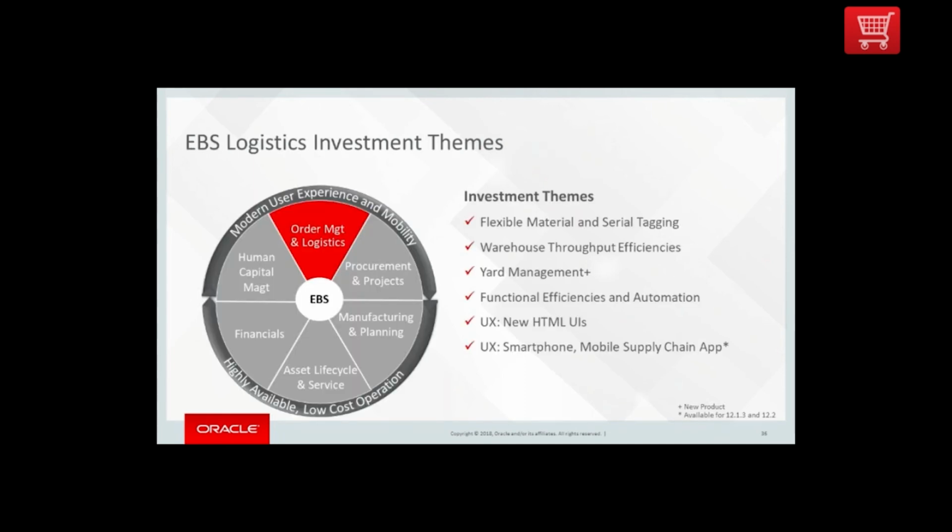So the key investment themes for logistics is we've added some things for flexible material and serial tagging. We'll go through that. Lots of warehouse throughput efficiencies. We just spoke about yard management. We continue to enhance the product in general. Earl mentioned customer-driven ERs. A lot of what we're doing now is we're really depending on you, our customers, to help us guide what we do in the future. And again, I'll explain how we're doing that, and we hope that you'll participate in some of our input sessions.